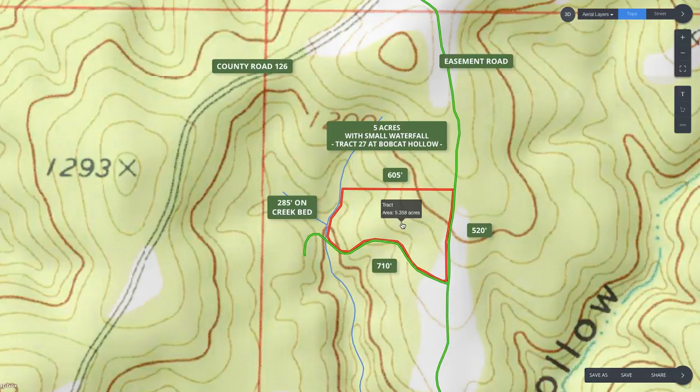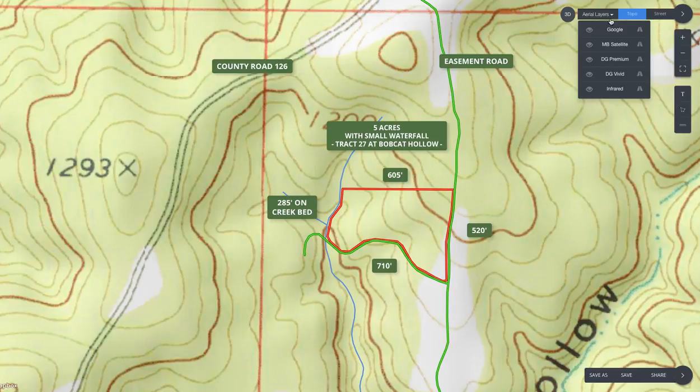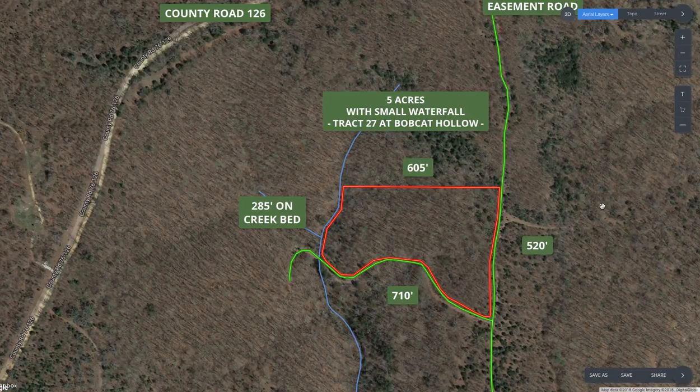The only part that I would call steep at all was on the extreme west, having trouble speaking this afternoon. On the extreme west side by the creek bed, there's some spots here on the southwest where it actually drops about 5 or 10 feet down to the creek bed. So that's the only part I would call steep. Other than that, it's very gradual, lays really nicely, which can be somewhat unusual for the Ozarks. We've got a lot of really steep stuff here.